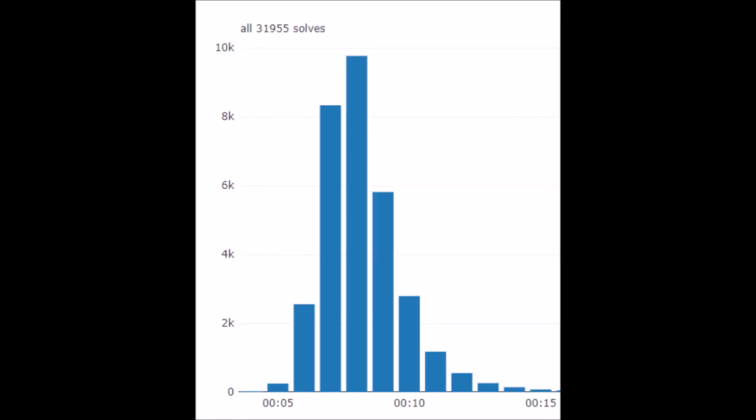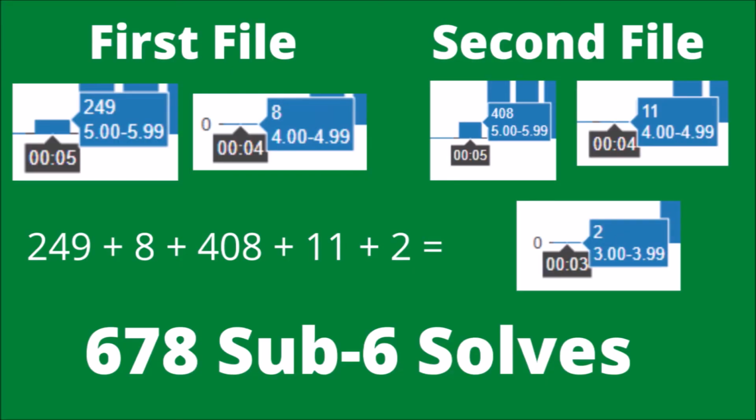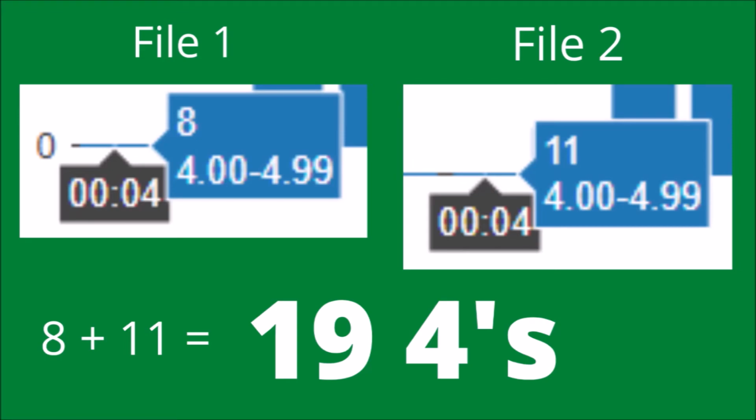I can use this histogram to count the number of sub-6 solves, so I got 678 sub-6 solves in 2021. Nice. That means that I got a sub-6 solve about once out of every 100 solves. Of those, I got 19 4s and 2 3s, so I got 1 4 about every 3,400 solves, and I got 1 3 about every 32,000 solves. Nice job. Here are the 3s because why not?